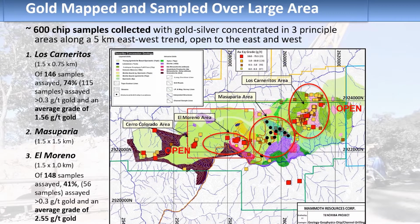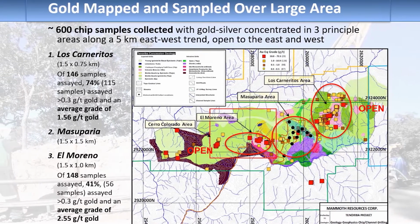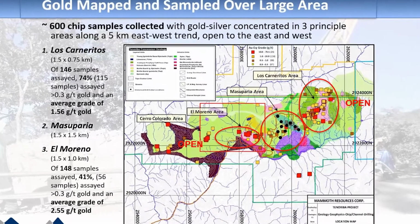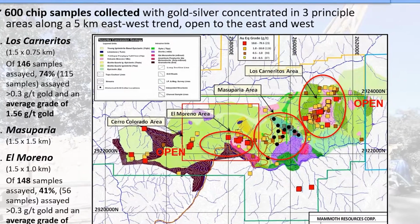So when we arrived on the property, we did an extensive mapping and sampling program. We took over 600 chip samples. These are about 2-meter long chip samples. Occasional grab sample if we were near some old artisanal working, but basically 2-meter long chip samples. And you can see the distribution. Now in this case, each grid is 2 kilometers. So we're covering about a 7 to 8 kilometer trend of mineralization.